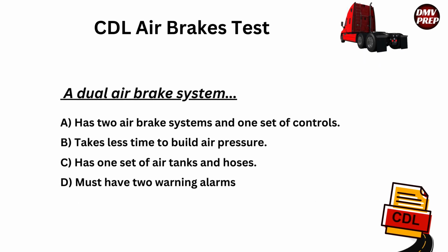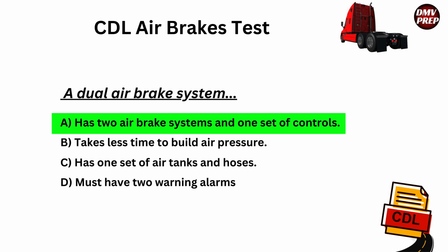A dual air brake system: A. Has 2 air brake systems and 1 set of controls. B. Takes less time to build air pressure. C. Has 1 set of air tanks and hoses. D. Must have 2 warning alarms. The correct answer is A. Has 2 air brake systems and 1 set of controls.